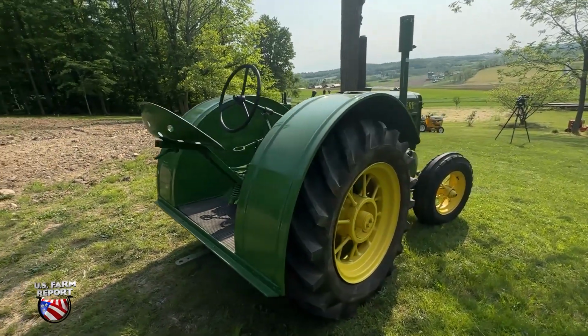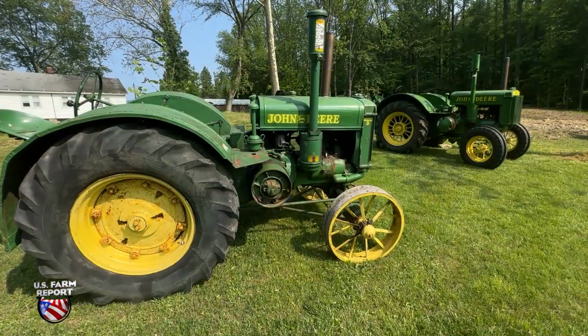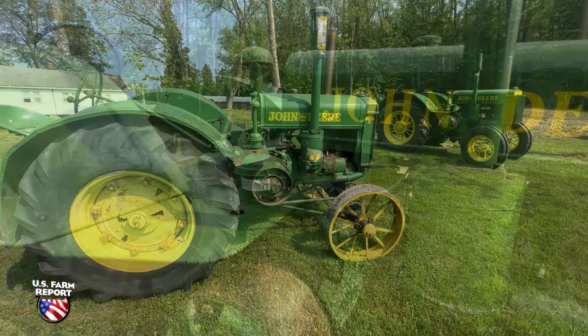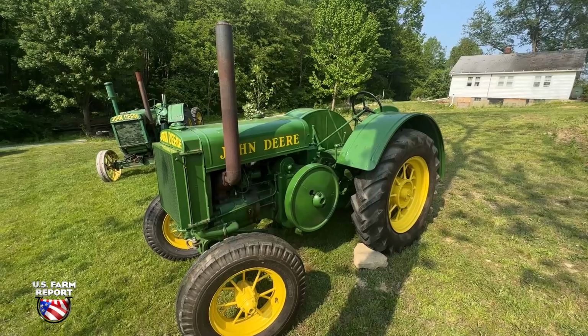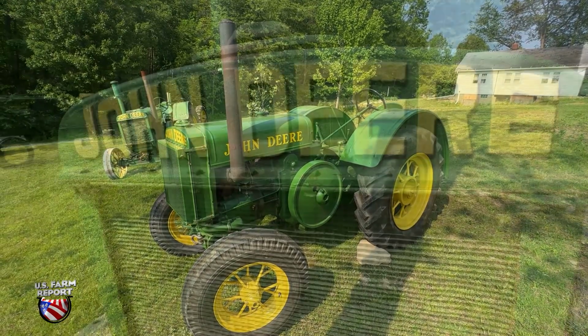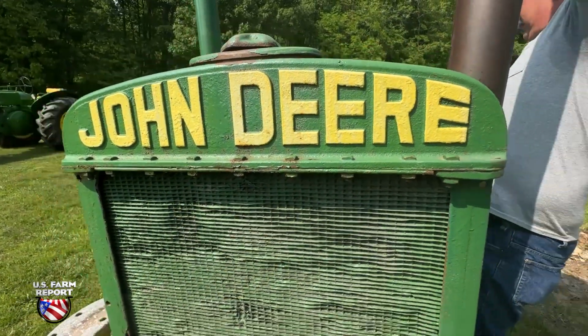Ds put John Deere on the map in the tractor world. This was their first design. Well, actually, Waterloo Boy designed this tractor, but Deere put it in production, and this got Deere into tractors. I love them, and yeah, that's probably my all-time favorite tractor, a D.